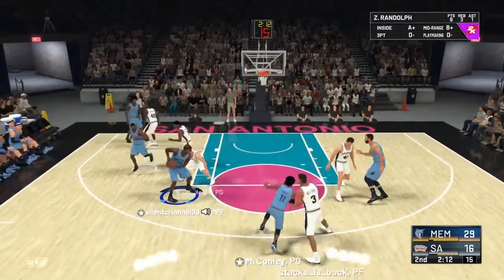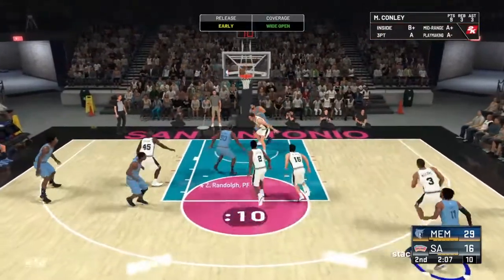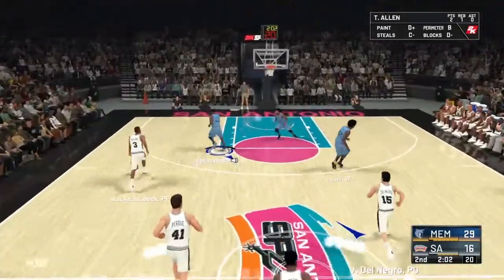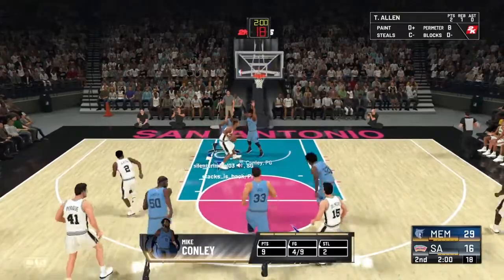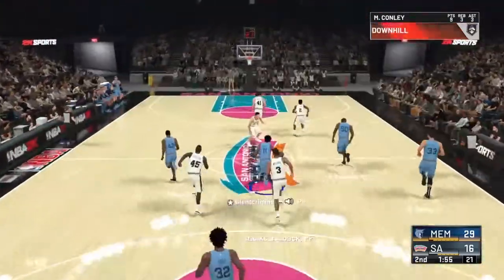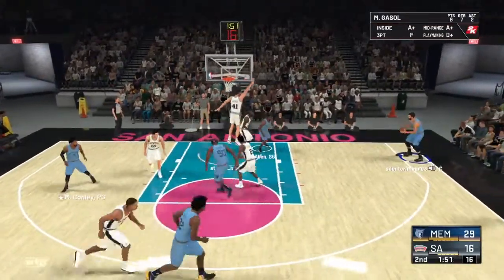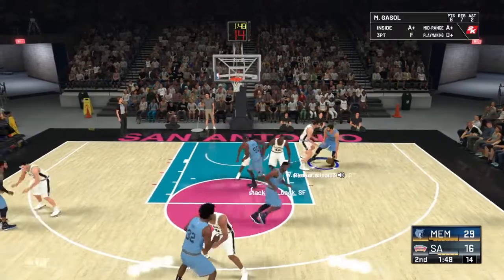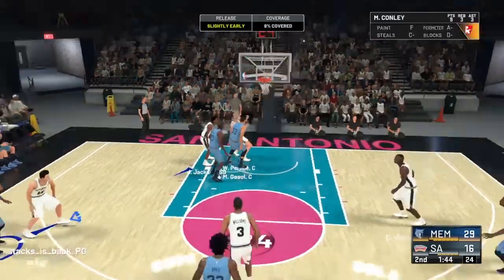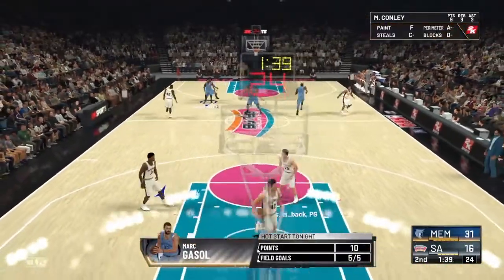9 points in the game so far. From downtown. They get it back. This quarter has been hit or miss for him mostly. Here's Williams, the shot comes out. And Memphis the other way now. Pass to Allen, outside for Gasol. Got 10 points in the game.